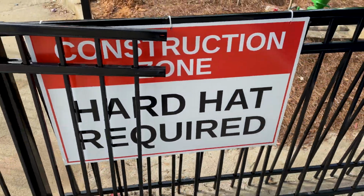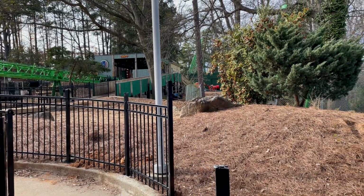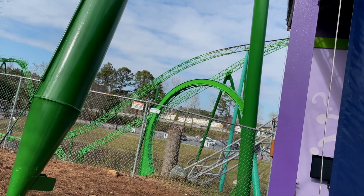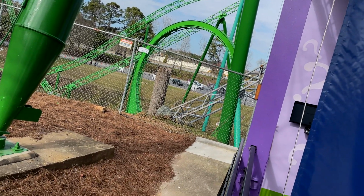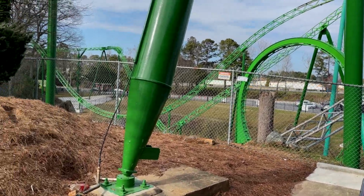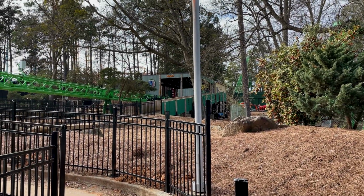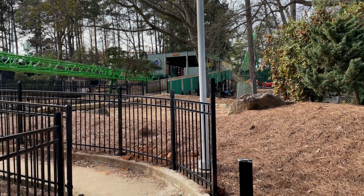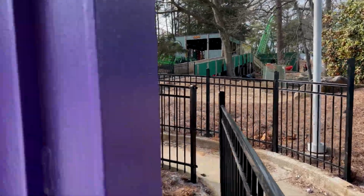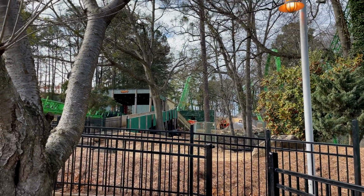As the sign warns here, it's still a construction zone, so they're obviously not done. As of a few weeks ago when I was here for the Hot Wheels thing, the same section hadn't been painted, so they haven't made much progress in the last few weeks. But hopefully we're getting pretty close. They are getting new trains for it. I don't see any trains in the station or in the storage shed, but I assume they're around here somewhere. So that should make this ride even better.